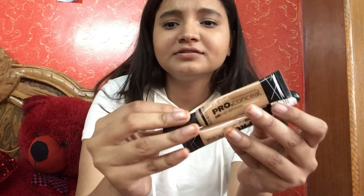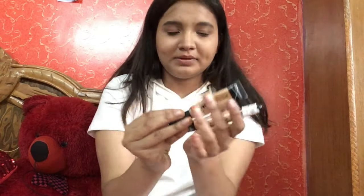So I got it actually two shades lighter, because this was a little dark on my skin. It was almost the same as my skin tone. So you should have a concealer which is lighter than your skin tone. That's why I did not like this one much. I mean, the concealer is great, but not the shade. And this one is a little lighter than this, which is actually perfect for my skin.